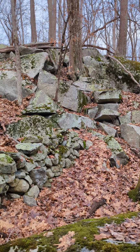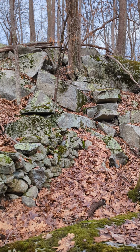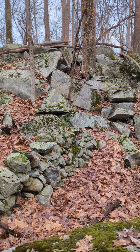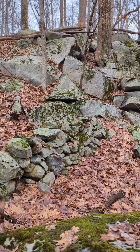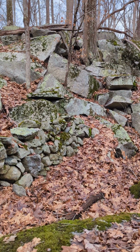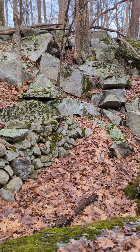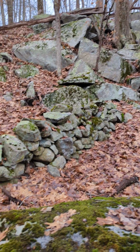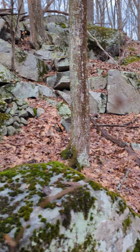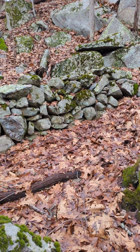Here's a large boulder field, a cliff. There's some interesting standing rocks up there, and there are some piles of rocks up there. At the base of it is this wall, which is in decent shape for a portion of it here.